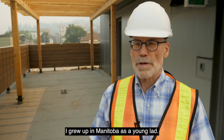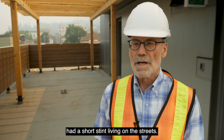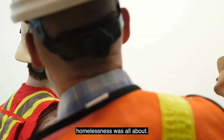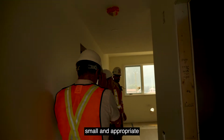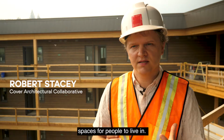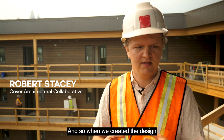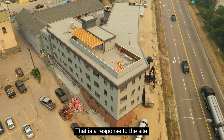I grew up in Manitoba as a young lad. I came to Calgary, had a short stint living on the streets, understood what homelessness was all about. We focused on trying to make small and appropriate spaces for people to live in. And so when we created the design for this building, it's got a bit of a V shape that is a response to this site.